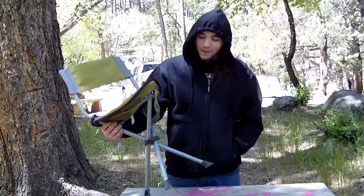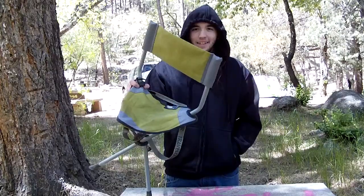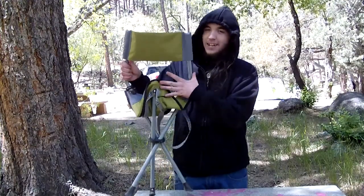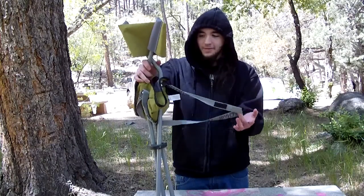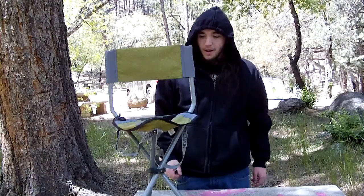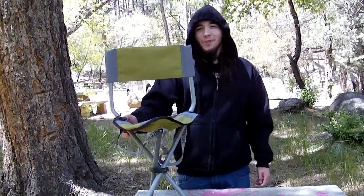It's rated for 250 pounds. My dad sat in it for 1 hour, and it is broken. We'll get a close-up in a minute. It folds up pretty nice. Thing is, this is the strap to hold it together. It's wonky. It doesn't work. But it sits me just fine. My dad will come up here and get a close-up of why it broke.